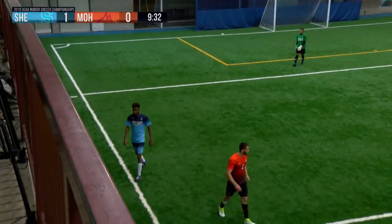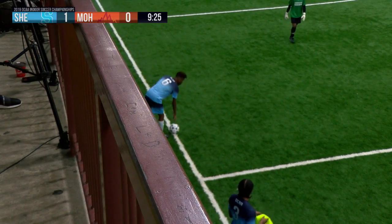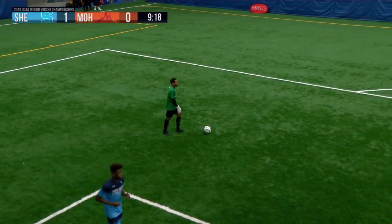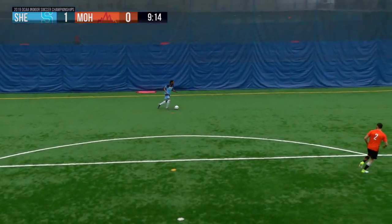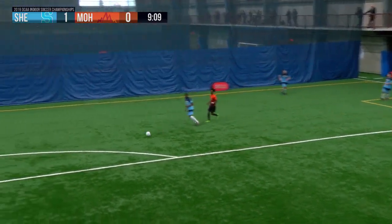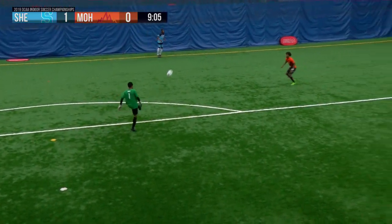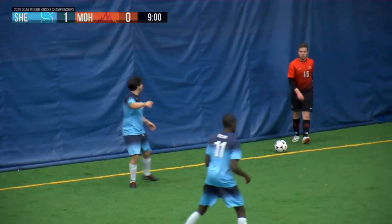Mohawk just going to clear that deep. Maybe not a bad idea. They're having a tough time keeping that offensive possession. It's been all Sheridan here. At midfield. Whoops, out of bounds.